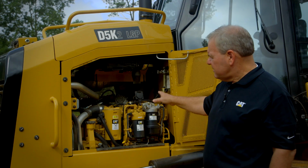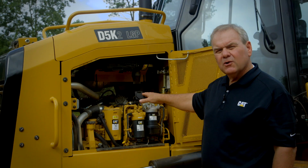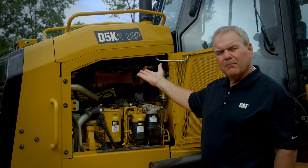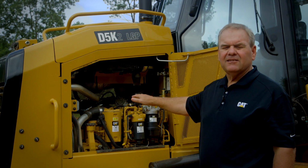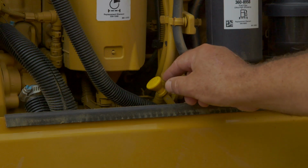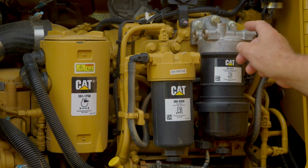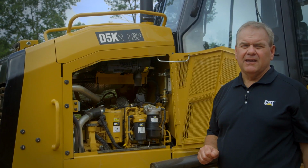And still with this machine, as you can see inside the engine compartment, there's plenty of room to do any type of service work or maintenance on top of the engine deck of this machine. All of the emission components are actually located up on the bottom side of the hood, clear and out of the way, giving you good maintenance access to your engine. Excellent serviceability with the machine as far as engine goes: access to your oil dipstick, oil fill, the crankcase ventilation filter, and also your fuel filters are located very easily at ground level on the new D5K2.